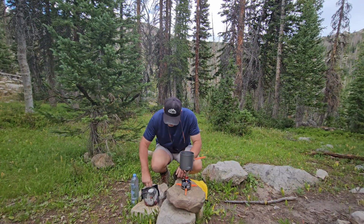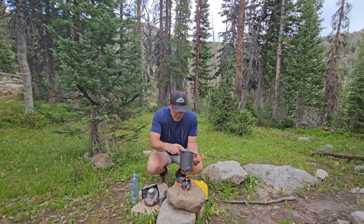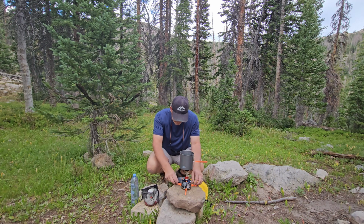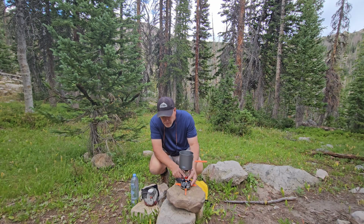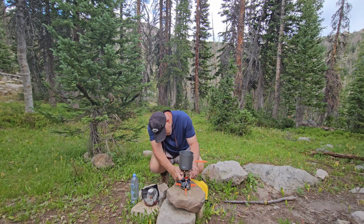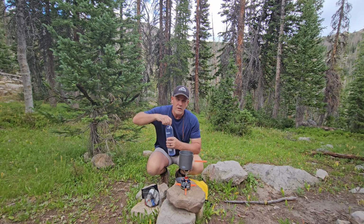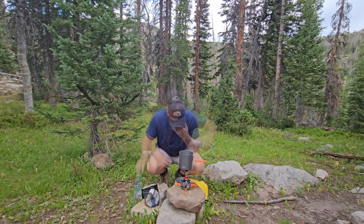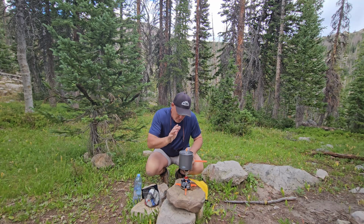All right, for my cookware, I got the GSI Outdoors Halulite boiler, 1 liter pot. And I got the MSR Pocket Rocket 2 for my burner. Get some water in there for my curry. Looks like the mosquitoes are out, so I gotta go get some bug stuff on while that's boiling.